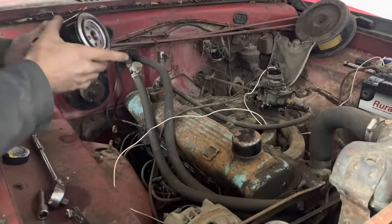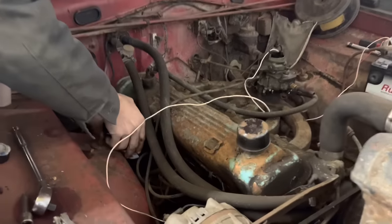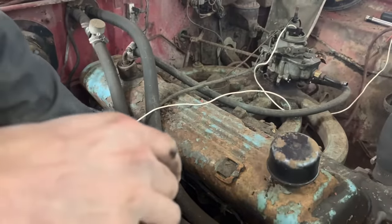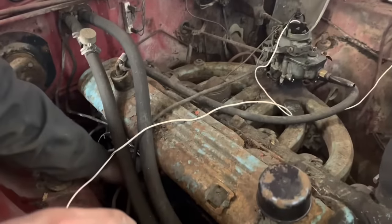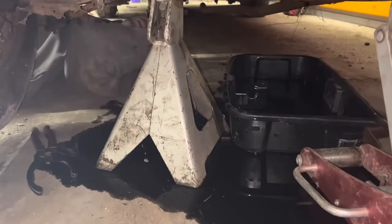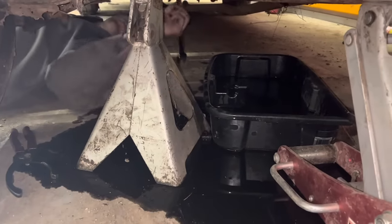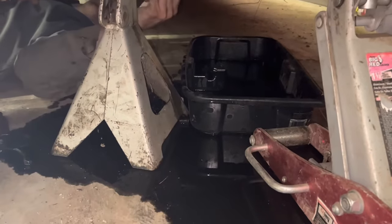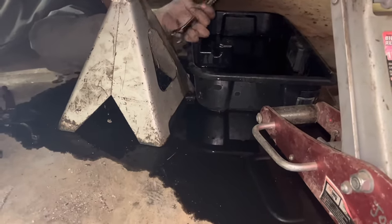I put a little oil on this O-ring. It just doesn't feel right not filling the filter up with oil. I never do that, but it's an impossibility right here, so we got to do it. Well, I just don't know what it is, but I can't seem to drain something without getting it all over the ground. I was about to say, you have made a mess. Yeah, I don't know why I do this every time.